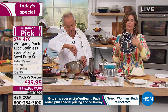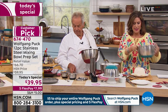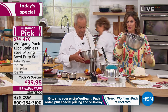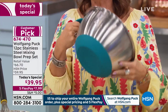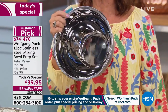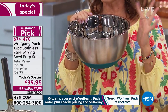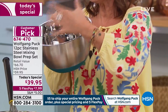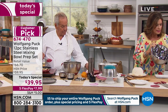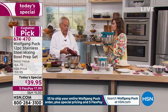Look at the quality of what you're getting. That mirror polish finish on the outside, brushed stainless steel on the inside. These are so durable, 18/10 stainless steel. You get the handle on each and every one for the first time. That silicone bottom goes right into the oven up to 400 degrees. You get the 5 quart, the 3 quart, 2 quart, and the 1 quart, all three of your inserts, all of your lids, and everything goes right back together into a little nest. Everything goes in the dishwasher, so you don't have to worry.